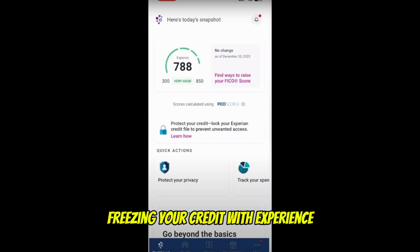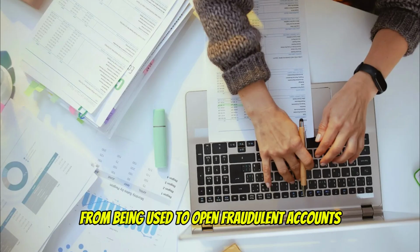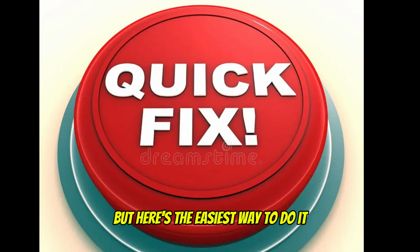Freezing your credit with Experian helps protect your social security number from being used to open fraudulent accounts. The process can be confusing, but here's the easiest way to do it, completely free.